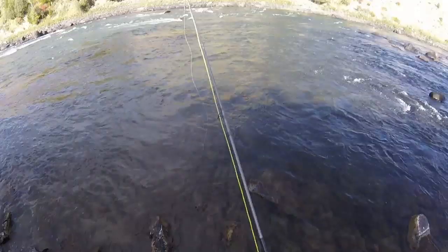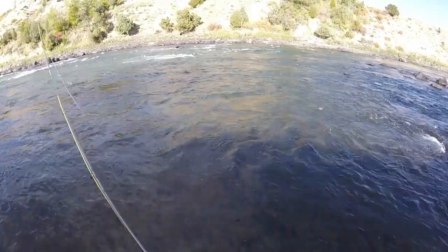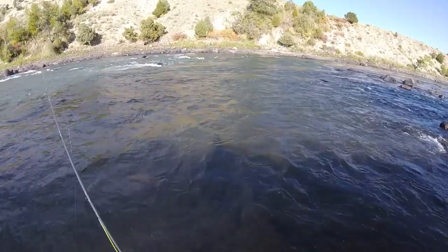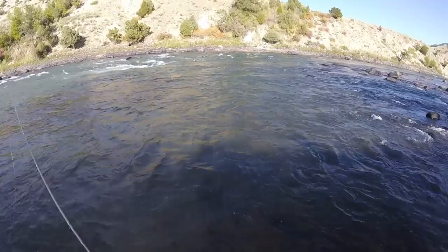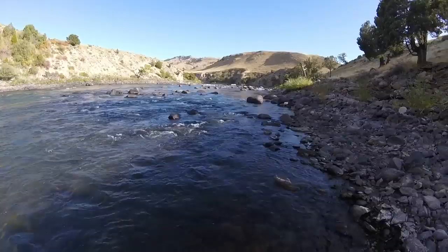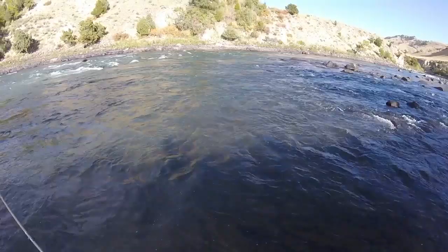Okay. Well, we caught an absolute ton of whitefish. I didn't even get maybe a quarter of them on film. Brett did catch a cutthroat on top, but geez, there were just so many whitefish rising. So we're going back to nymphing. So we went downstream. We were way up there.